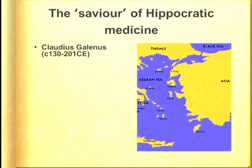So here he is. You can see a kind of Roman version of his name, Claudius Galenus. You can see his dates here. We're into the Common Era. And the C before it just means about. We're not quite sure when he was born. So around about 130 to 201 Common Era. So we're into that now. Now, what about him? Well, he was born in Pergamum, which is on that coast there, still there today.